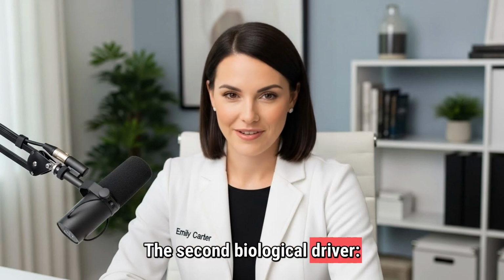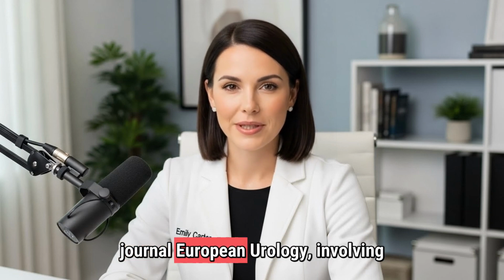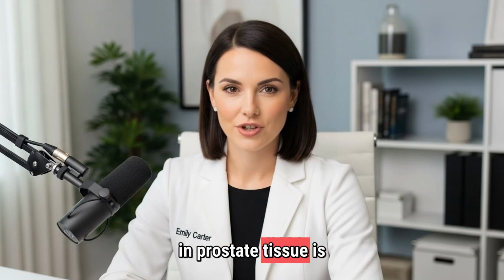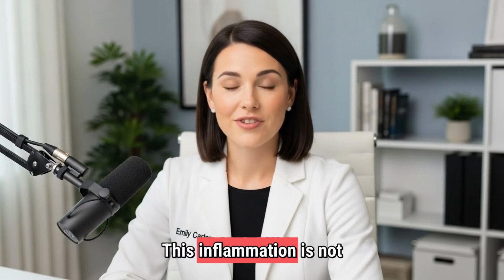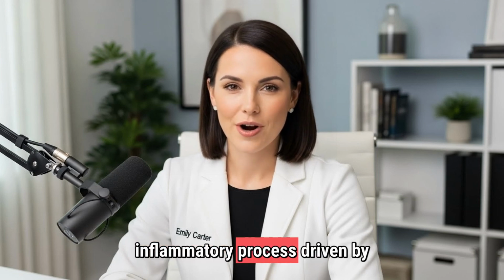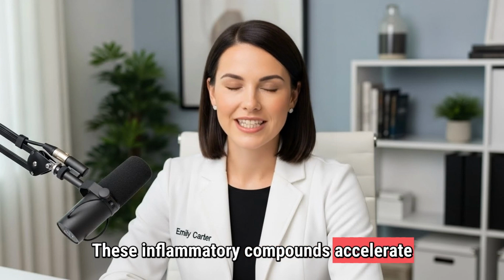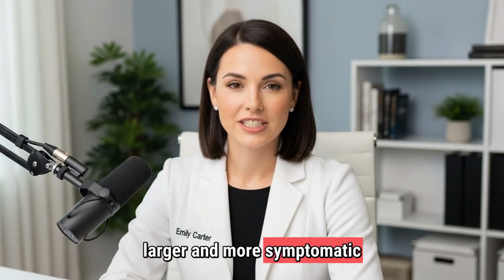The second biological driver, chronic prostatic inflammation. Research published in the journal European Urology involving 3,800 men over the age of 50 found that chronic low-grade inflammation in prostate tissue is present in over 77% of BPH cases. This inflammation is not the kind you feel as pain. It is a silent, ongoing inflammatory process driven by elevated cytokines, including interleukin-8 and TNF-alpha. These inflammatory compounds accelerate prostate cell proliferation and make the gland progressively larger and more symptomatic over time.